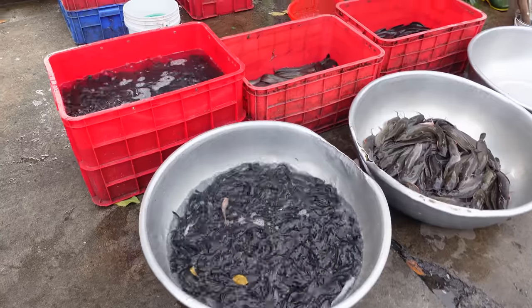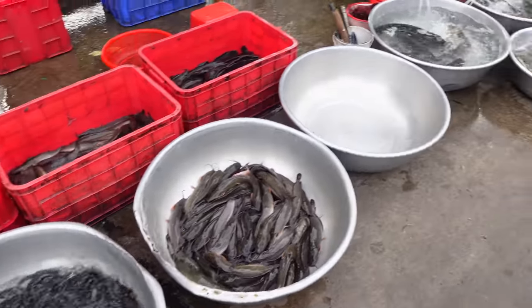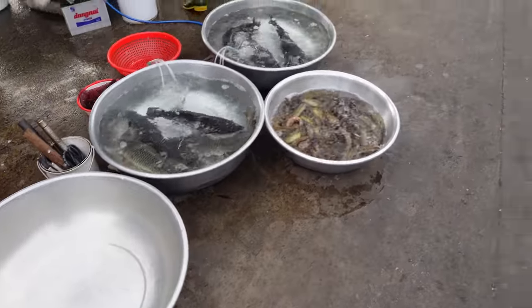Catfish? These look like catfish. No, no, no. She doesn't want to be on film. She doesn't want her catfish on film. Now she's in retreat. She's running.